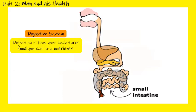Let me give you an example. Let's imagine that we're eating a piece of pizza. Do you think that our bodies need everything found in this pizza? No, it doesn't. So the job of the digestive system is to take the good things, the nutrients found in this piece of pizza, and to throw all the things that the body does not need to the outside. So this way, the digestive system is turning the food, which is the piece of pizza, into nutrients, which are the good things that we need, such as vitamins, proteins, calcium, sugar.